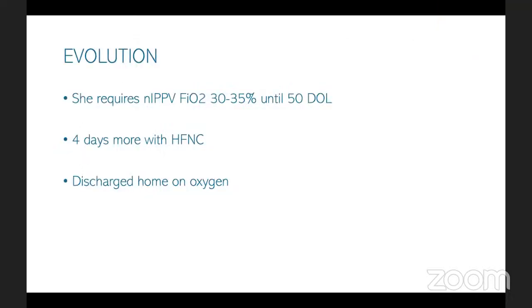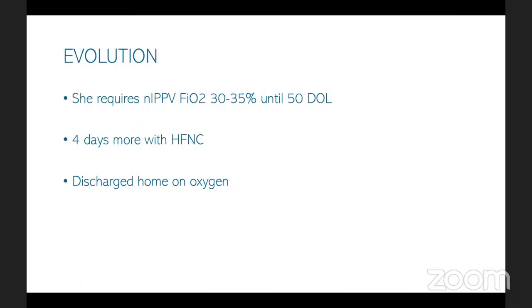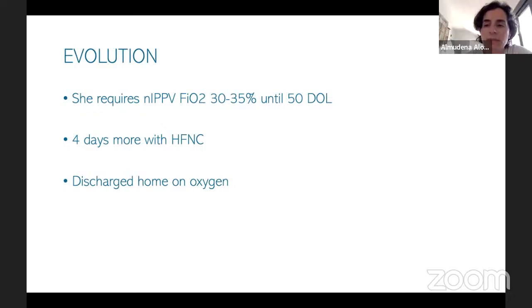May I? Okay. One question? Yes, sure. Please. It's about stopping non-invasive ventilation. When they are on CPAP, do you stop once, or do you decide to stop for some hours without CPAP, and then put CPAP back on, and then do some hours without CPAP? We usually remove nasal CPAP, but in case the infant begins with respiratory distress or requires oxygen, we place it again. We don't use the intermittent way of removing nasal CPAP.